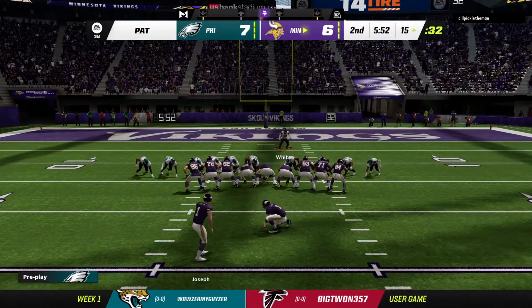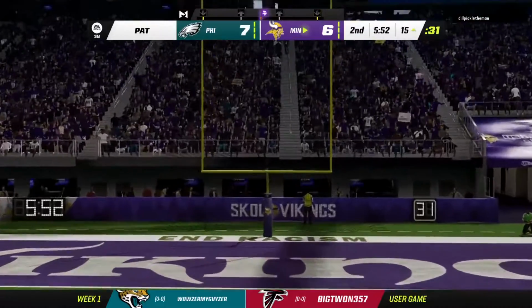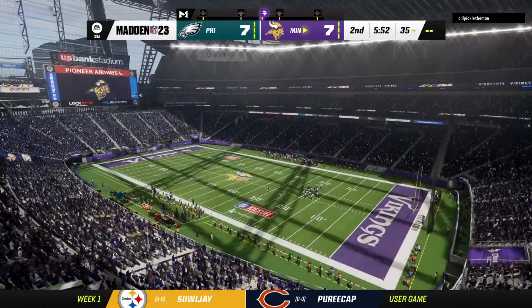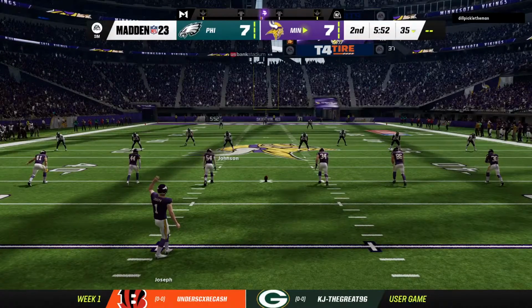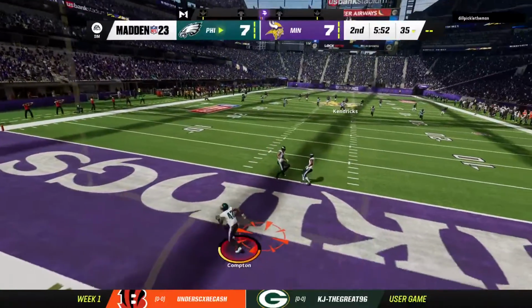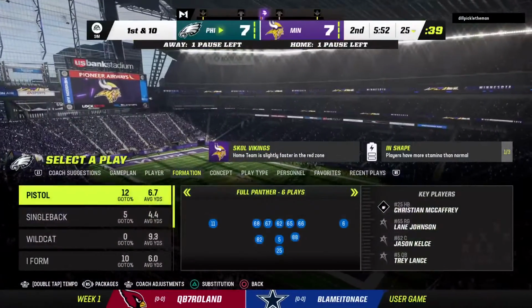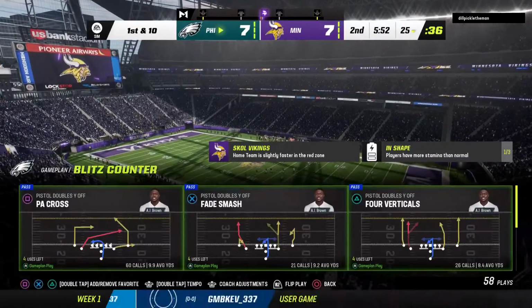And the Vikings are within an extra point of tying up this ball game. Joseph connects on the extra point, and we are tied at 7. So all even at 7 now as they kick it away. And that one will bounce out of the back of the end zone, so we will start here at the 25.